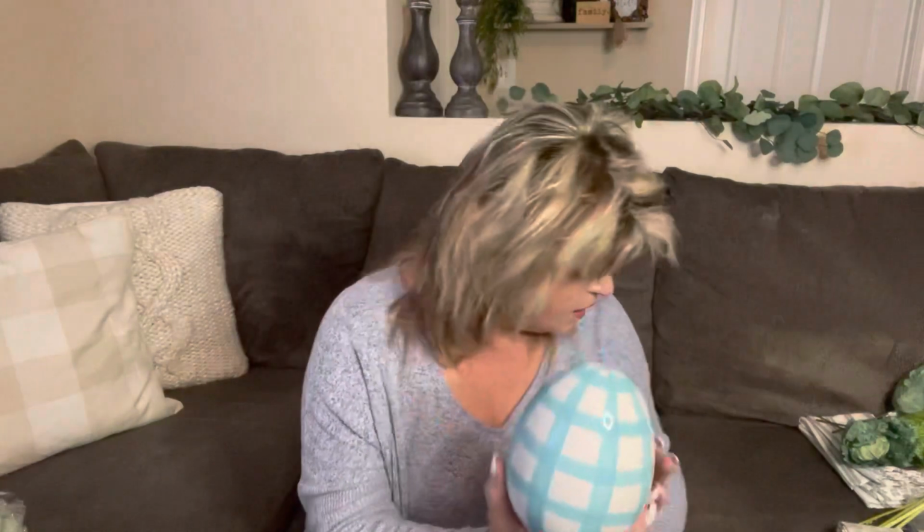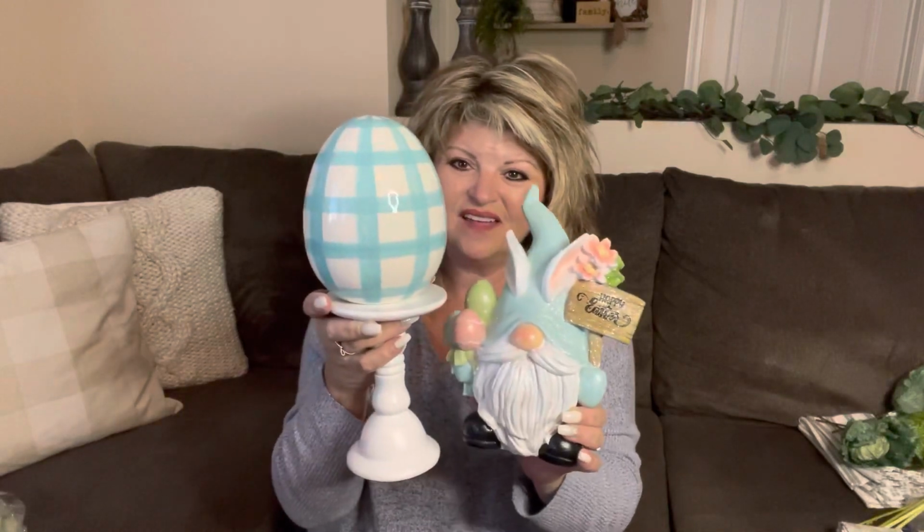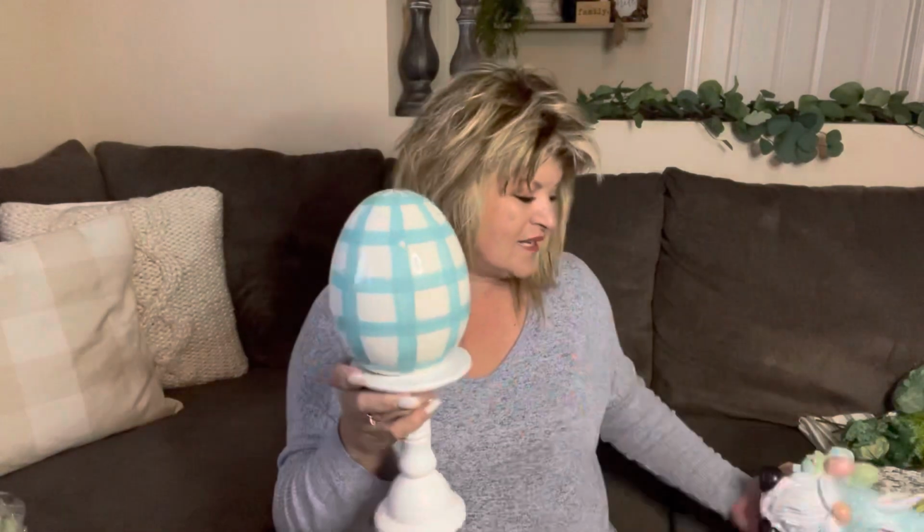Alrighty, and then, sorry, I'm bending down picking up stuff. I found this gorgeous Easter egg. I really, really like this one. Now, this is ceramic. I like the blue and white stripe. I thought it would go well with my other Easter eggs I've got. Now, this one was $5.99. Then also, I'll get another pedestal out, you know. That will look really cute together, sitting on that pedestal. I thought it would look really pretty together with the blues and everything, because I've got a couple more gnomes to go with this arrangement.